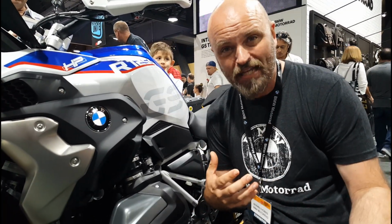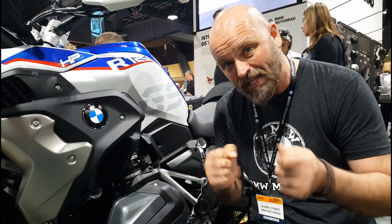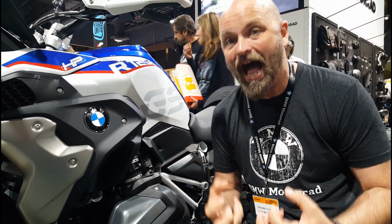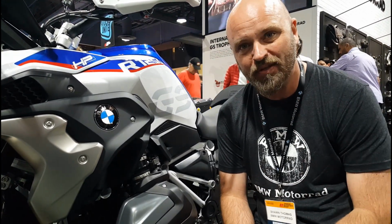For those of you who've ridden a GS before, when you ride the 1250, you'll notice it's a lot smoother. It's really easy to ride at really low speeds, and it has a lot of power and fuel economy. It's a very difficult combination, but they achieved it with this bike.